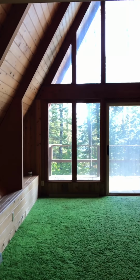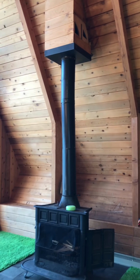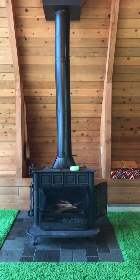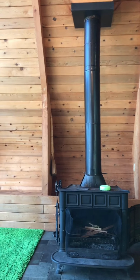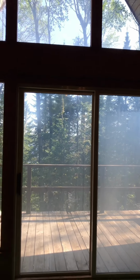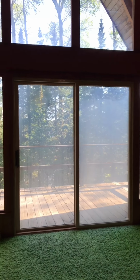And then this part kind of opens up to what you would think of as an A-frame. This is not a traditional A-frame. It's actually a kit, I think from Canada, from the 70s. A beautiful stove that will heat the place. There's also in-floor heating. And then we've got lots of windows, some of which are gonna need replacing.